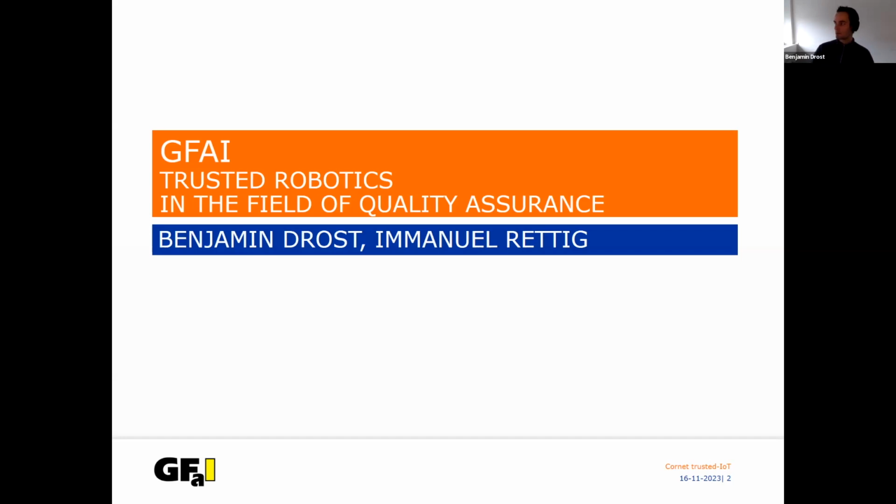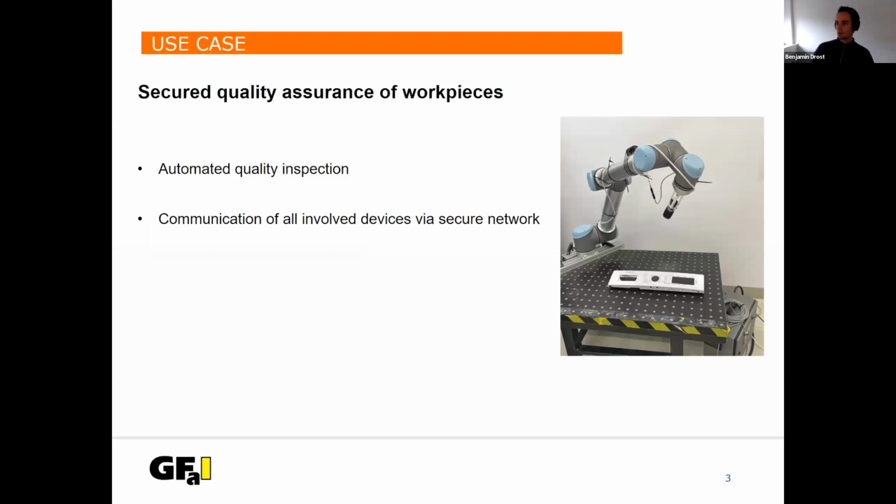But to get back to the main application for this conference, for TrustedIoT, the need for secure systems at our client sites is getting more important with each day. We implemented and also shipped several solutions in the field of robotics to customers in Germany and worldwide. For example, paint spraying applications for window frames or wash basins. And all these robotic applications are implemented in offline programming.